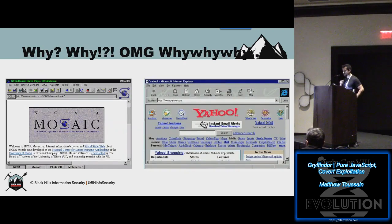Well, so who here has ever used Mosaic? First browser for anyone? Yeah, a couple folks used Mosaic. Netscape Navigator, anyone? Yeah, some Netscape Navigators in the house. Internet Explorer, your favorite browser forever? No, I got 1 or 2. This is Internet Explorer 3, so I hope it's not that one. So this is actually the genesis of JavaScript. It was made by the Netscape Corporation as part of the initial browser wars.